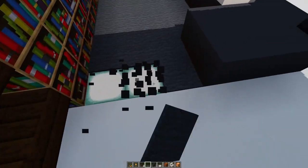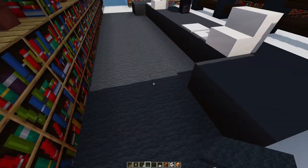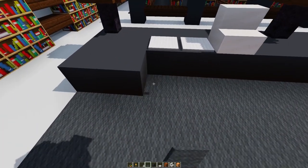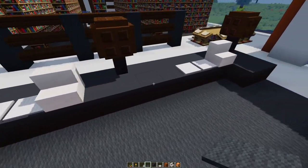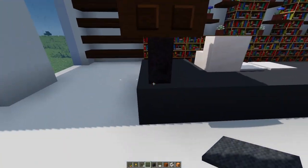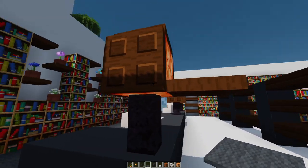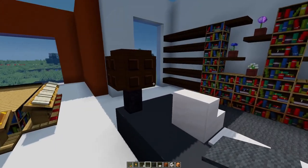Now, all of this carpet is completely covering all of those sea lanterns that you saw before. So every piece of carpet here, and this is gray carpet, goes over the top of one of those sea lanterns. Then in front of that, I built this two wide countertop that goes around here, and this is gray concrete. And then on the ends, I built just a little polished black stone wall with a shroom light on top of it, surrounded by these trapdoors here. Those are the dark oak ones.